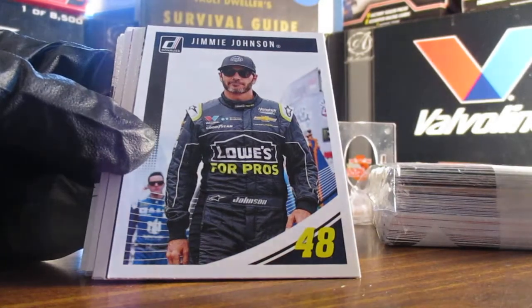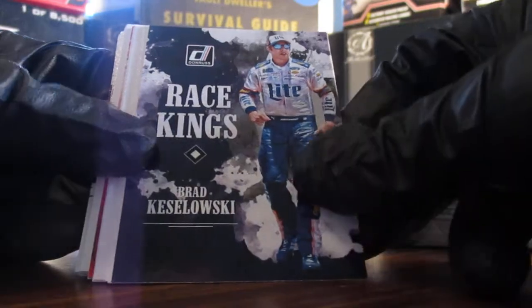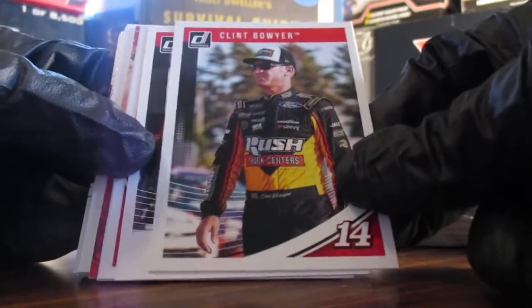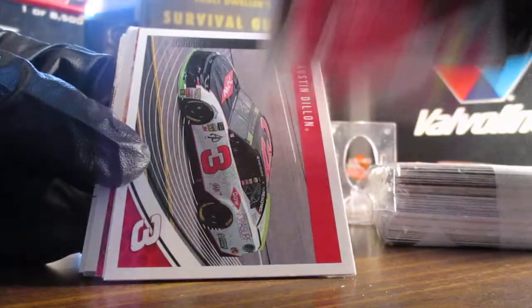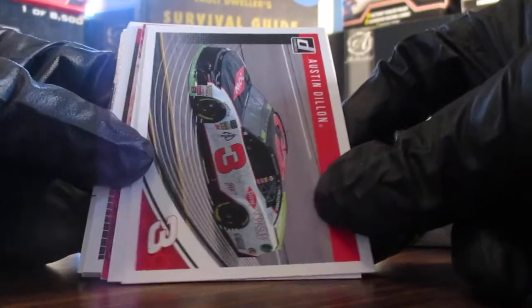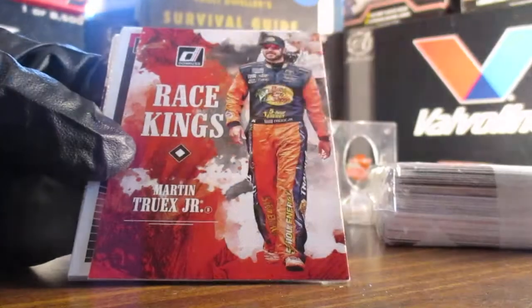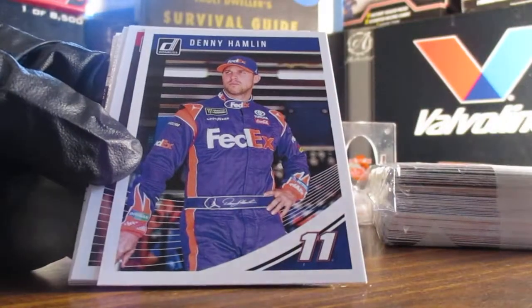Jimmy Johnson. Brad Keselowski. Clint Bowyer. Justin Allgaier. There, I'll get it out. Austin Dillon's Dow 3 car. Another Kurt Busch. Martin Truex Jr. Race Kings. Denny Hamlin.